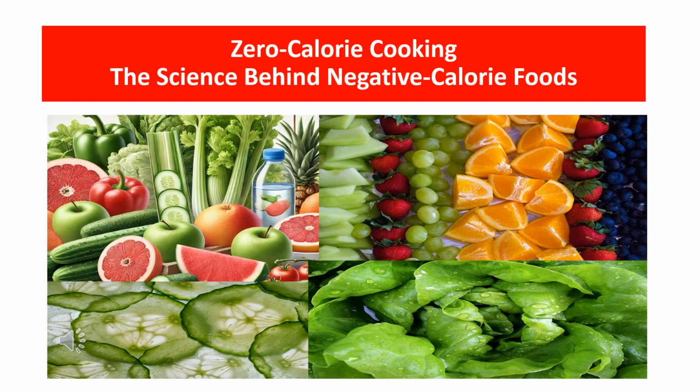Lunch, lettuce wraps with avocado, cherry tomatoes, and grilled tofu. Afternoon snack, sliced watermelon. Dinner, light broth soup with steamed cabbage and asparagus.